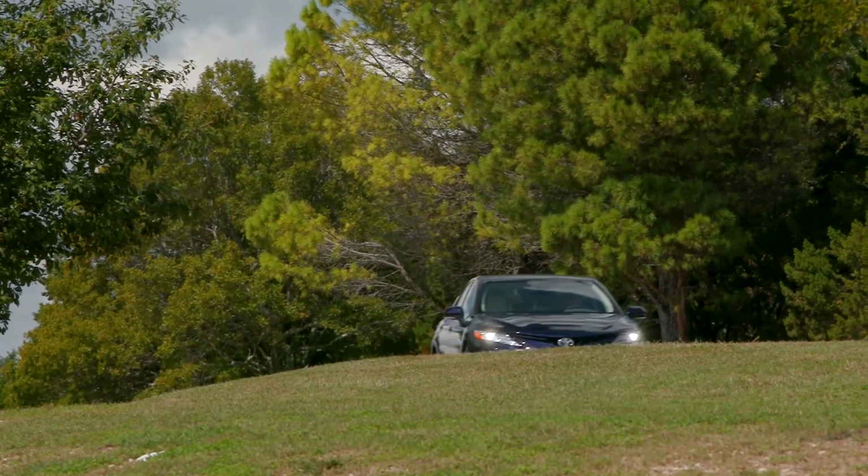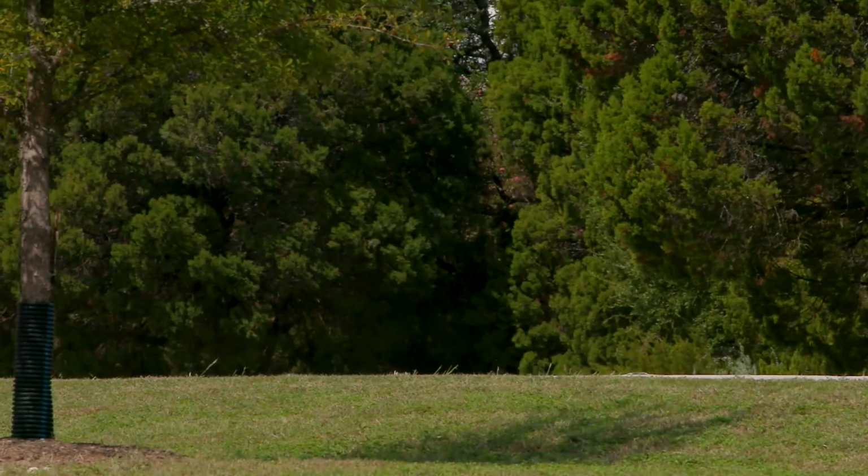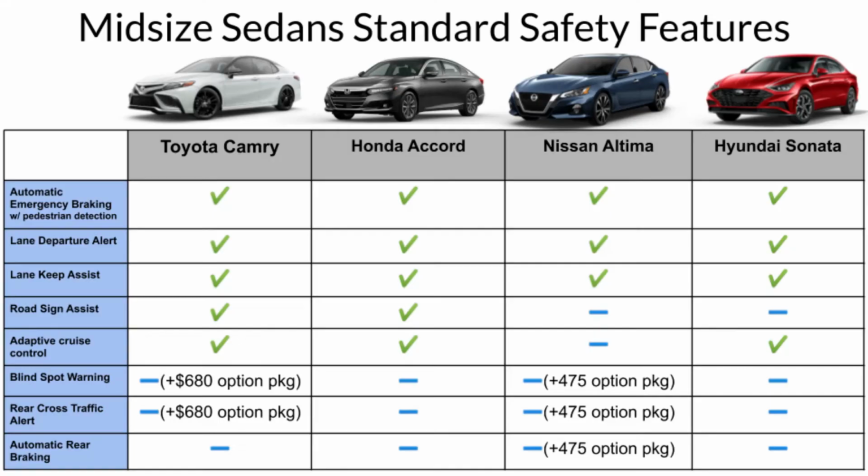Safety features are one of the main reasons car buyers upgrade their vehicles. Toyota includes most of the top driver safety features standard. The Camry includes automatic emergency braking, lane departure alert, lane trace assist, road sign assist, and my favorite, adaptive cruise control. Blind spot warning and rear cross traffic alert is an additional $680.